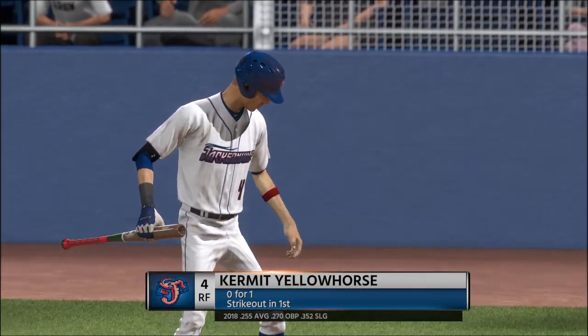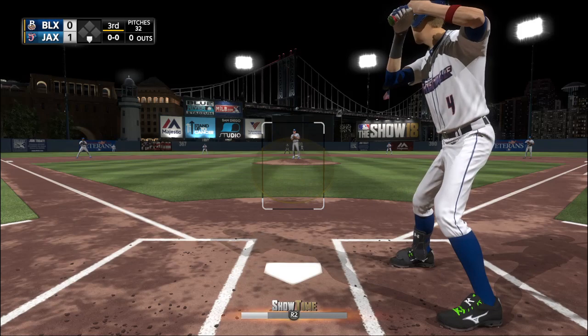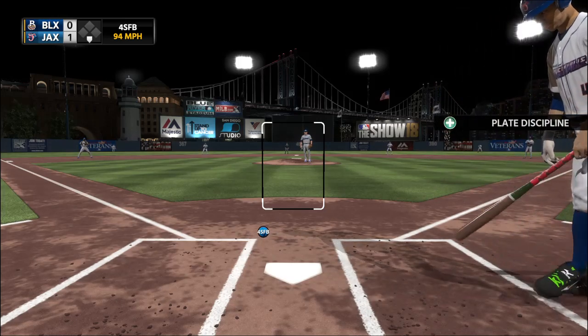So coming to the plate, Kermit Yellow Horse. He'll look to bounce back after striking out his last time up. He's ready. Here's the first offering. Almost a worm burner as he misses on a low fastball.